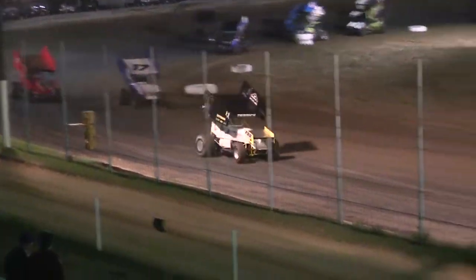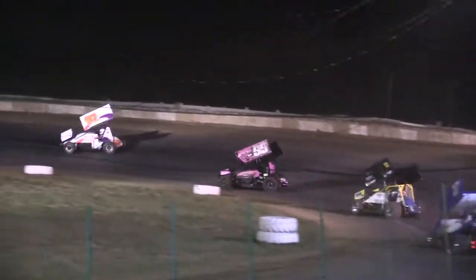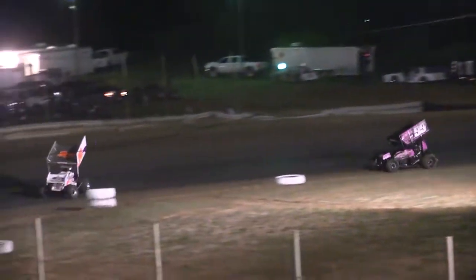And the zero machine of Danny Merrill, unfortunately, parking it in the infield. His night is done early. Gary Kelly still out front in the 12X machine. Reagan Reed in second spot, closing the gap to about 3 car lengths as we come into turn number 3.